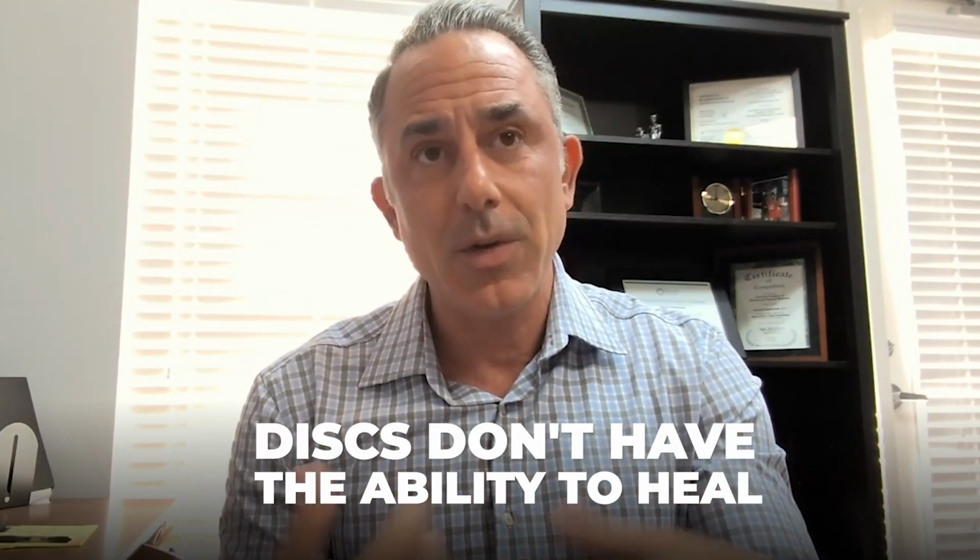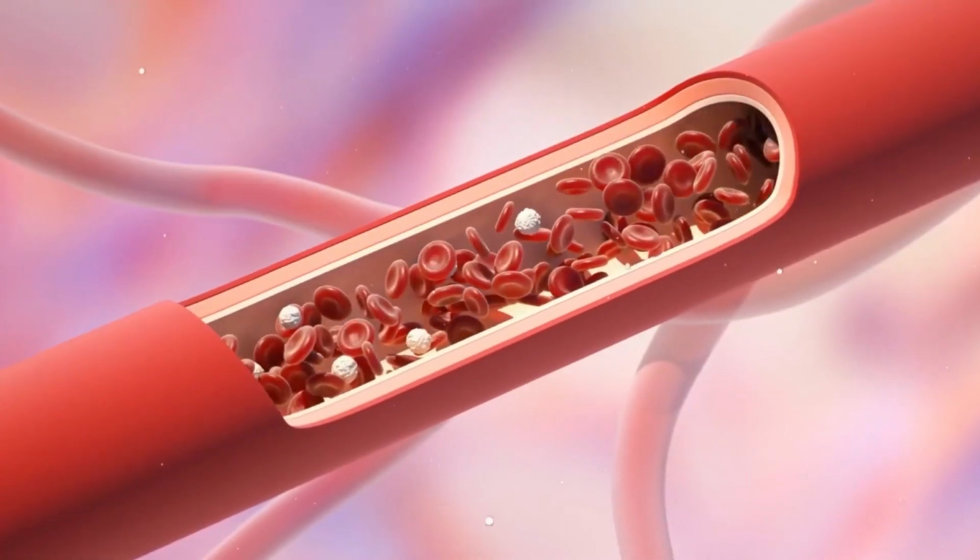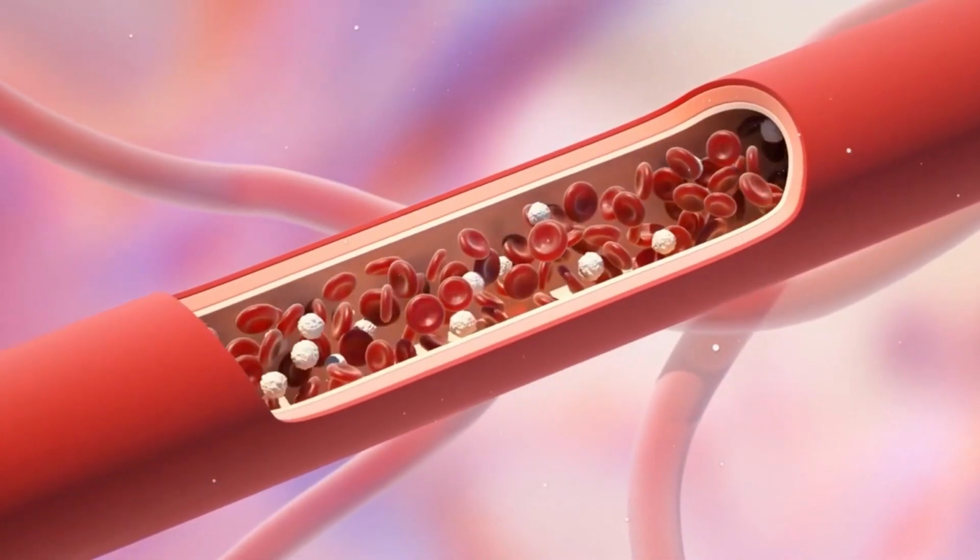This does get worse over time, typically, because discs don't have the ability to heal. They're poorly vascularized, or have a poor blood supply, and they typically don't heal on their own. What happens is when they're injured, they start to degenerate over time. And that leads to some of the other things we talked about in terms of spinal stenosis and what comes along with that.